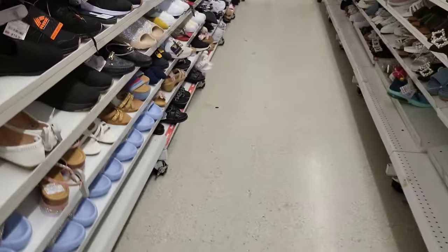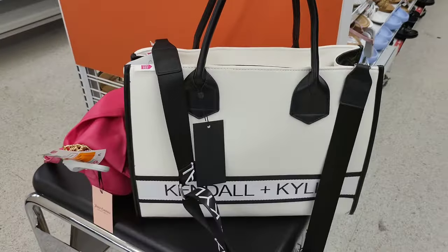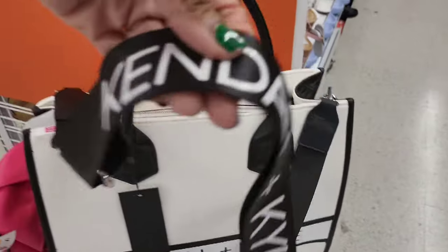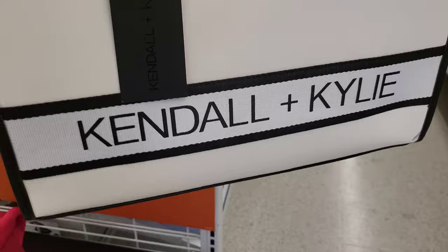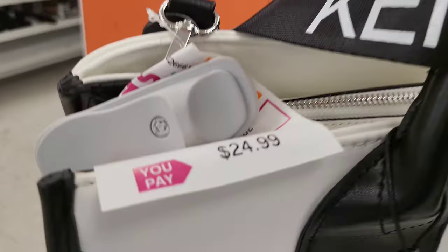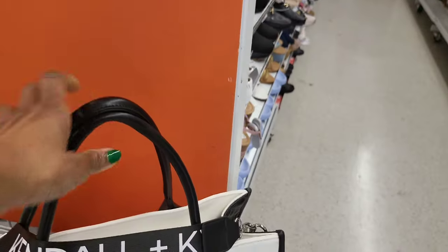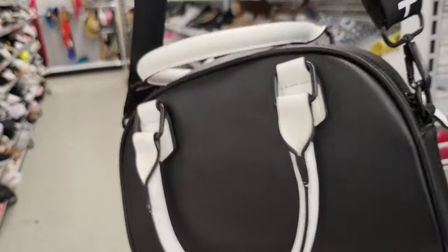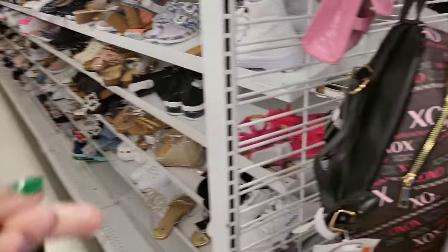And here's a Kendall and Kylie tote, like a big tote, white with black. I would have preferred black with white, but I just love the strap. I'm gonna have to get me that Kendall and Kylie bag, one of them. Maybe one, maybe two. I like that tote. That right there was $25. See, Kendall and Kylie, they beating Steve Madden on the price. But, you know, we already know. But I don't care. I like the bag. I like the style of bag. And y'all know this is the one I like. So why am I playing? I need to go ahead and get it.